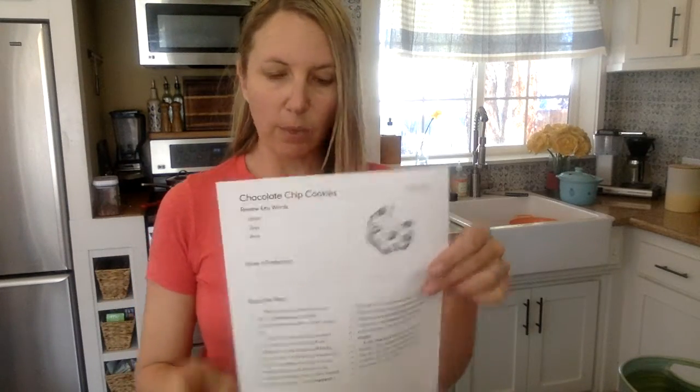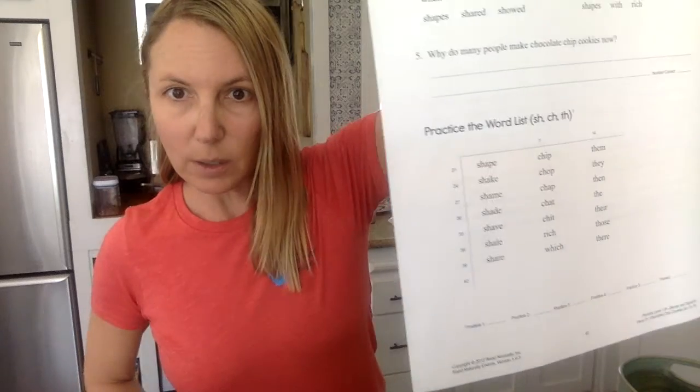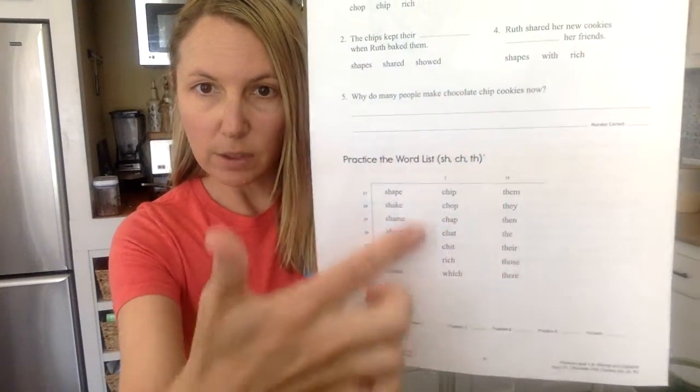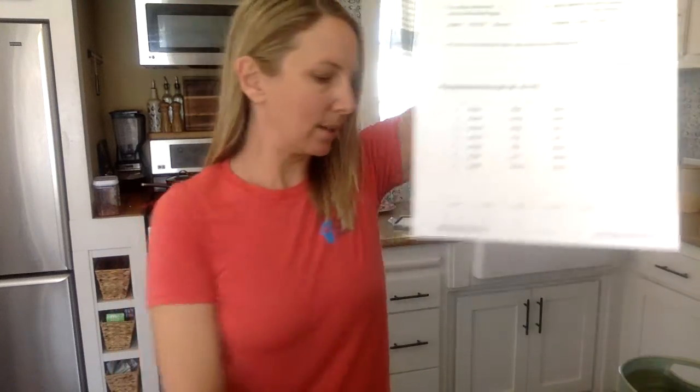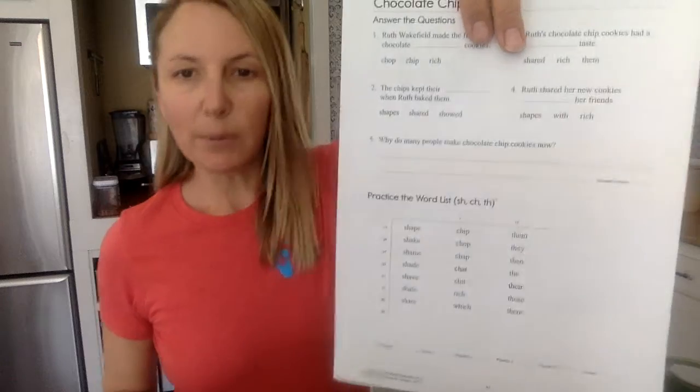So for your fluency passage on day 3, we practice reading the words on the back. These are not your spelling words. These are words for you to read. You do not need to practice spelling these. But what I did was kind of fun today.